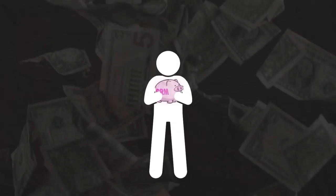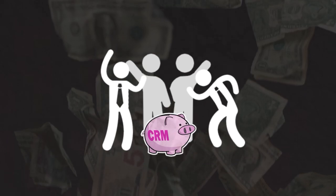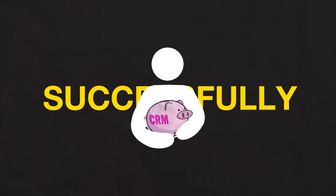At the end of the day, you're making more money, they're making more money. However, with sales reps, there are a lot of challenges to overcome to get them to buy in to do anything. So how do we get them to adopt the CRM successfully and really show them the benefits and how, at the end of the day, it impacts their bottom dollar?